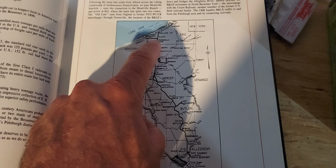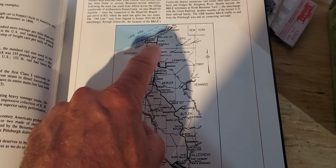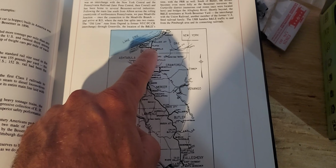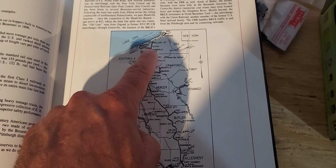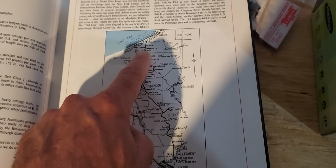So today, with CN running things, there's about one train a day to Conneaut, one in each direction, and we get about a train a month or so into Girard, and that's usually about one car. But even as recently as the 90s, the Girard branch was pretty busy.